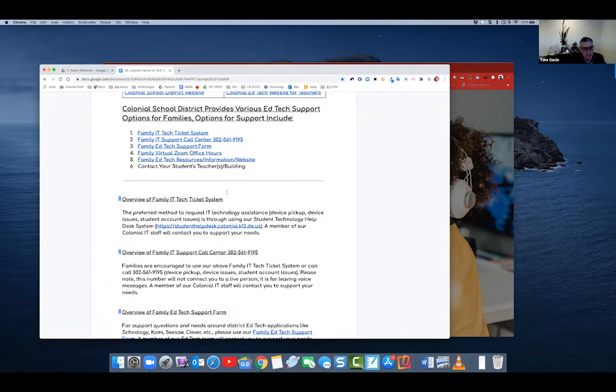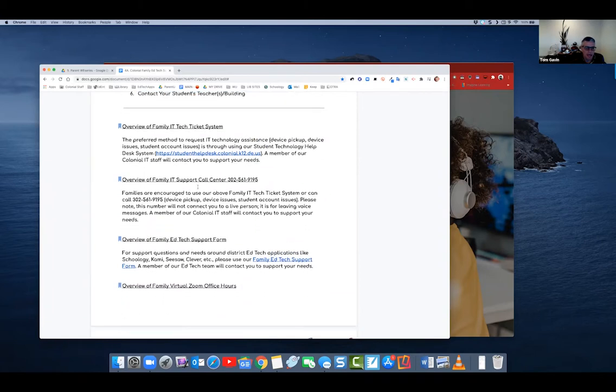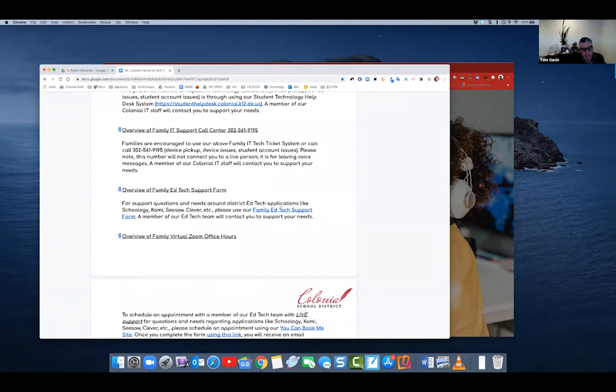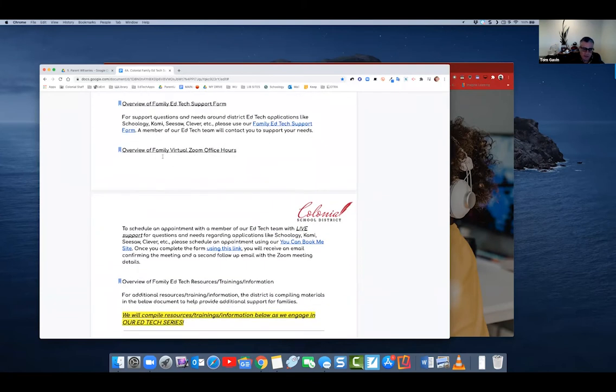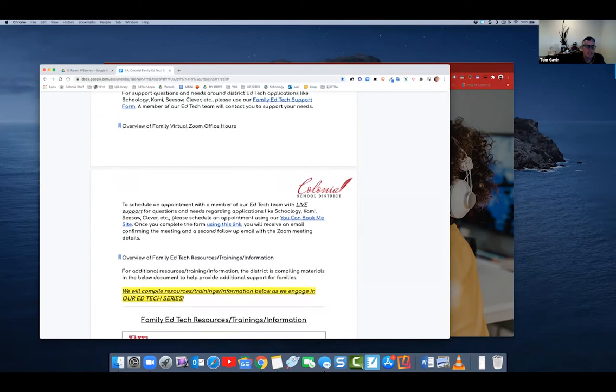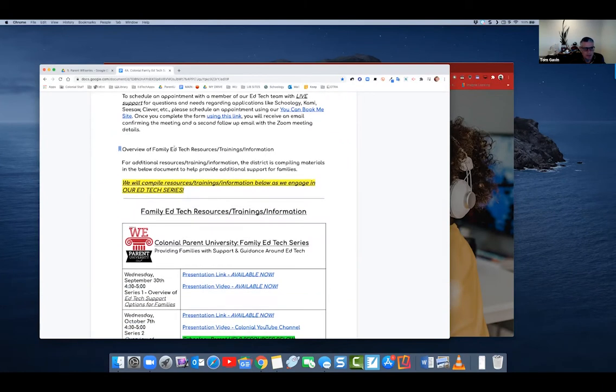So in our district, if you have an issue with your Chromebook, you can put an IT tech ticket in. You can also call our IT support call center. Additionally, we have an EdTech support form. That was the link you saw at the beginning of this presentation. Additionally, we have office hours that are available. So if you want to come in, ask some questions, have a one-on-one session with a member of our team, definitely please sign up using this You Can Book Me link. And then the last piece that we're providing for families is a list of resources and training.